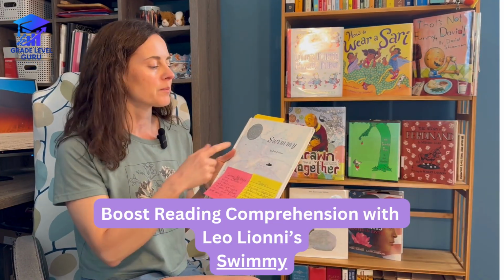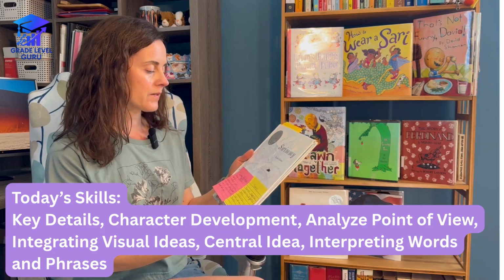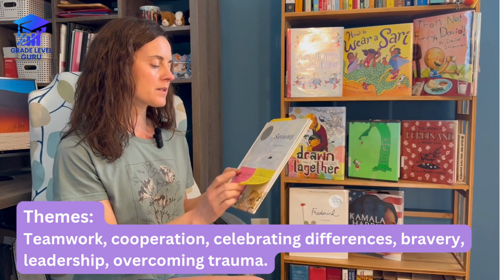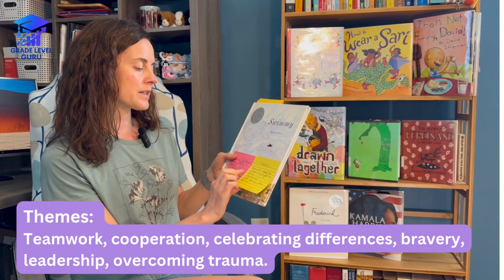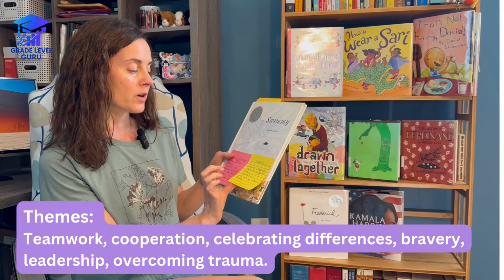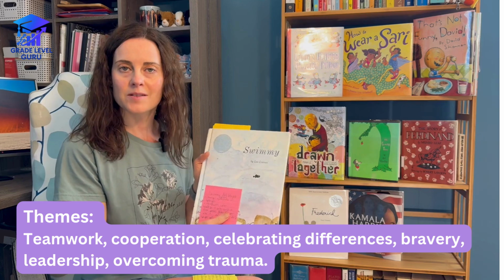Got the book Swimmy, written by Leo Lionni in 1963. This is kind of an old book. All right, themes developed in this book are teamwork, cooperation, celebrating differences, bravery, leadership, overcoming loss and trauma. And this book has art projects.